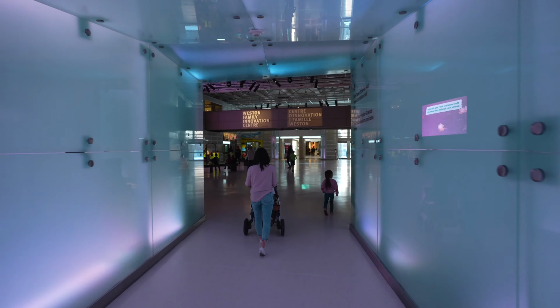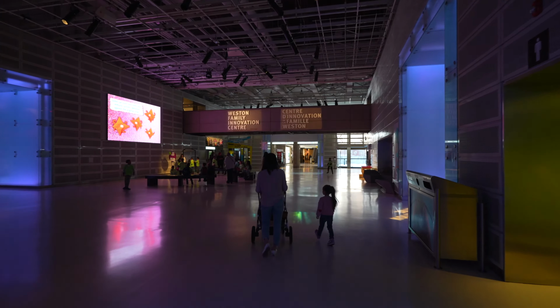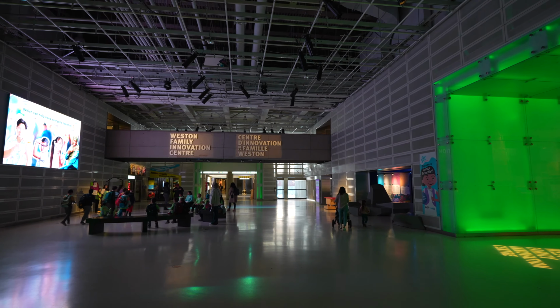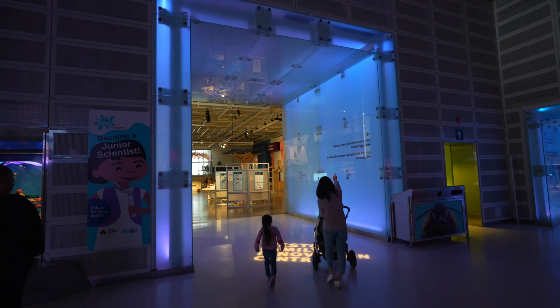Here on level 6 is where you'll spend a lot of your time. The first area you'll enter is the Hot Zone, which is a central hub, and from here you can go in different directions and explore. From the Hot Zone, we entered the Innovation Center first.